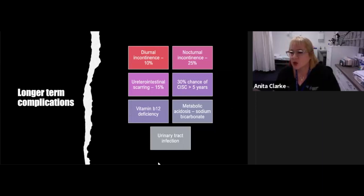These are just some of the quoted long-term complications that can happen with a neobladder. Incontinence is about 10% of people who leak both day and night, and about a quarter of people will continue to get some leakage at night.